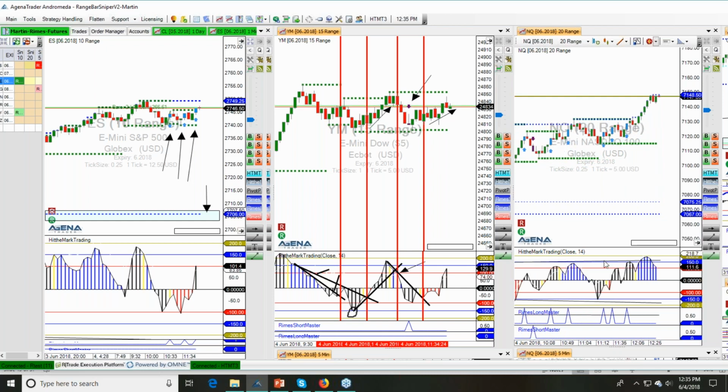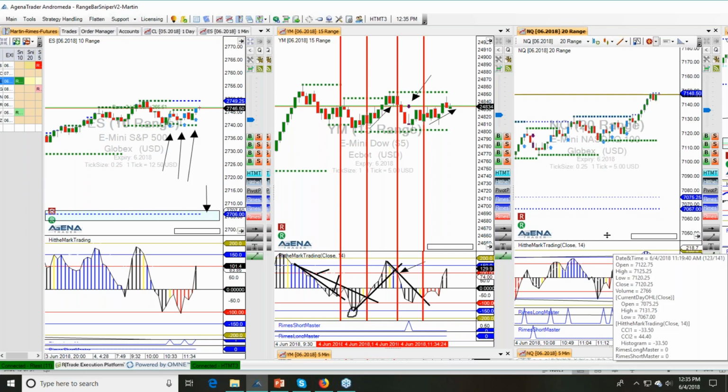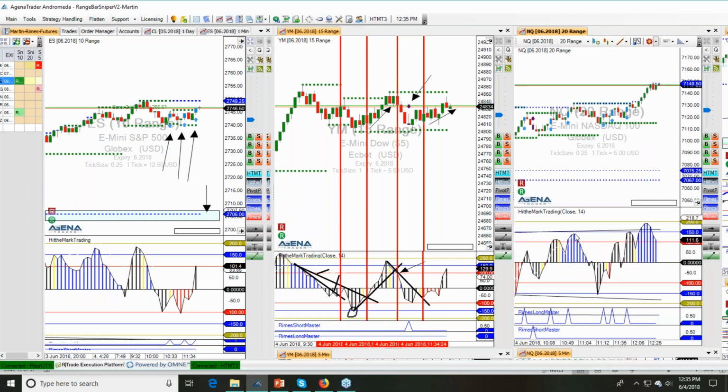All right, now we were not quite at the 150 line here, so it's your decision whether you want to say, well, that's close enough. There is another pattern in here. I don't want to confuse you. There is another pattern that would tell us to go long here. And what did I tell you earlier about these? These are your signals, saying the underlying power of the market wants to move higher.